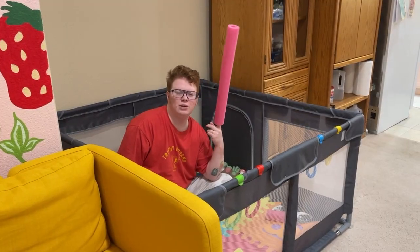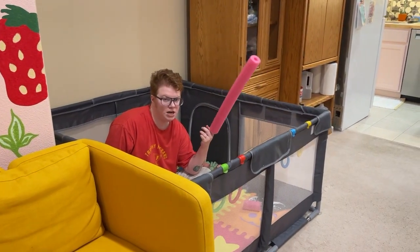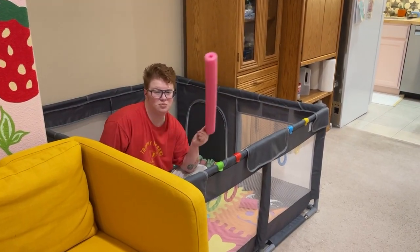So we've got some plans for over there. I don't think we're going to use the baby gate because I don't think it's the thing that makes the most sense based on the space over there. Right now what we've been using in the interim is a giant pillow barrier, and it's working pretty fine.